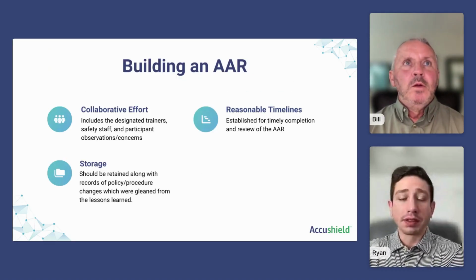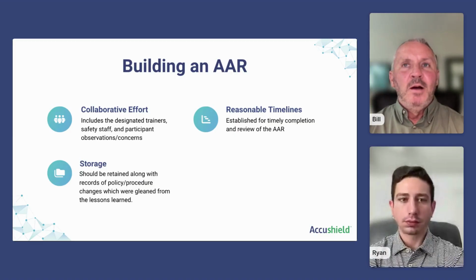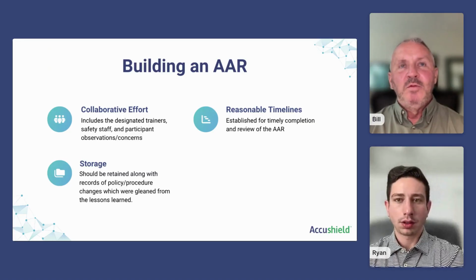Okay. So building that after action report. Okay, so here's your safety committee. It's a collaborative effort, right? It doesn't mean one person has to write this thing either, because that's going to be a big task to put on one person's shoulders. Reasonable timelines. I want to make sure this thing is done while it's still fresh. If we're still waiting 4 months later for an after action report, you've lost everything you gleaned from that now, because memories have faded, time has passed, people have forgotten. So a reasonable time period, and that's up to your community to decide how long you're going to give that safety committee to get this after action report submitted and approved. But the sooner the better.